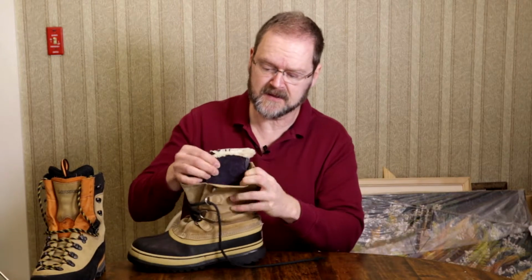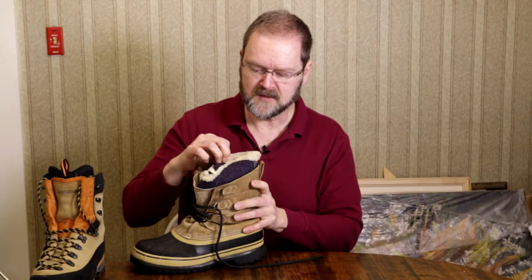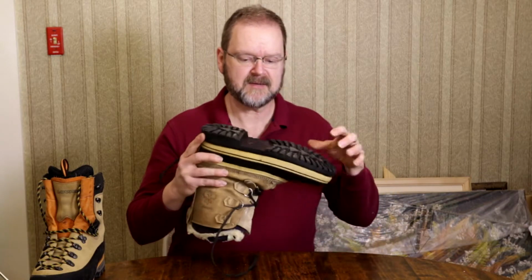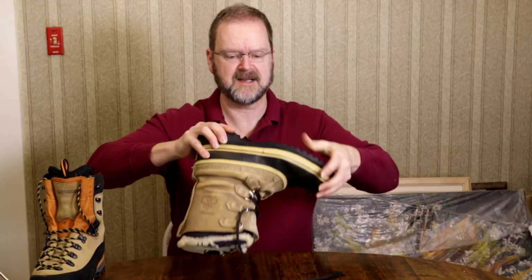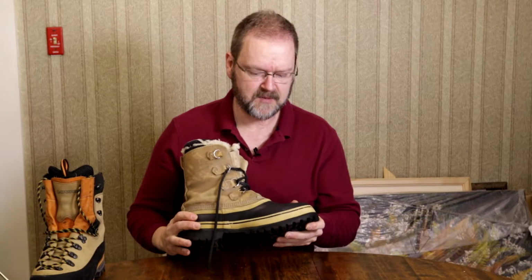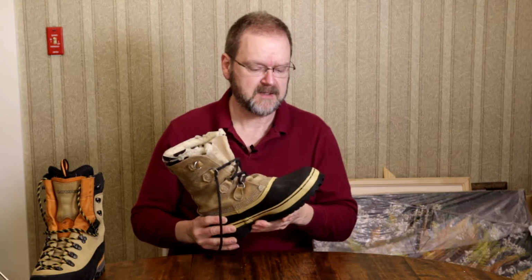And the thing that really sets this boot apart is it does have a lot of insulation. This has a felt liner that can actually be removed and replaced. This one's pretty well worn and probably needs to be replaced. But so it's mostly rubber, has a lot of insulation, and the thing I need to point out about this boot is it has a lot of flex in it. I can completely twist this sole. So it has no rigid shank in the middle, and you probably wouldn't wear this on rocky terrain where a pointy rock is going to cause you discomfort in your foot.